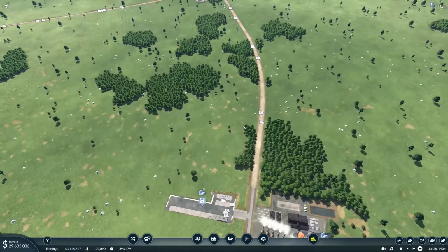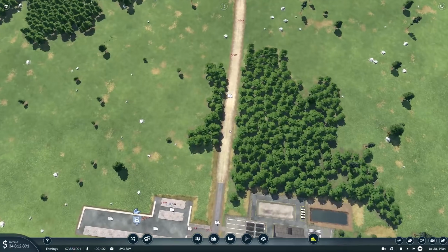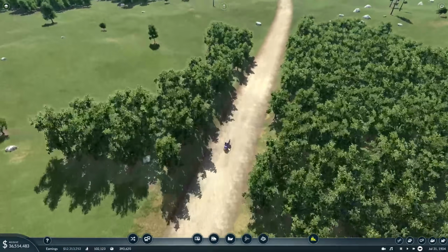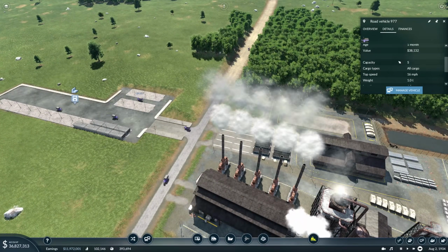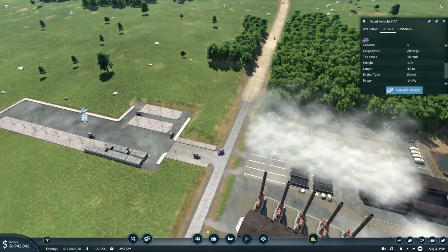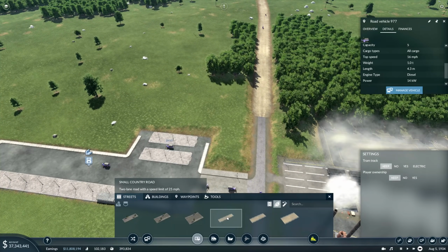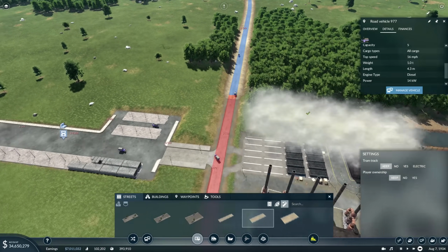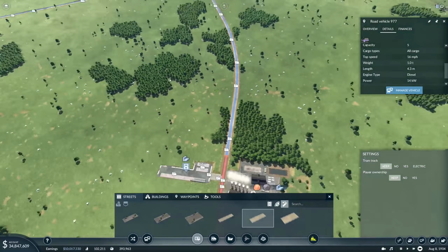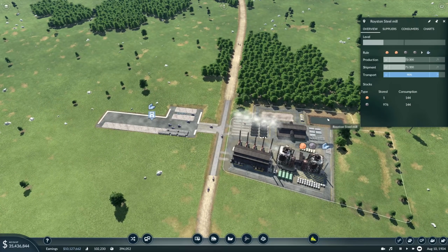There is steel waiting down here. We're just not moving that much of it. And I'm actually wondering, what's the top speed on these guys? Can I see those details? What are we looking at? So top speed is 16 miles per hour. Okay. What's the top speed on this road? So this road is 25. This one's 37. So the road speeds aren't doing it. It's absolutely nothing to do with the road speed limits. It's just vehicles aren't moving well enough.